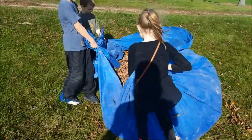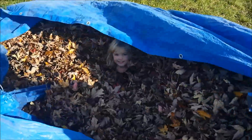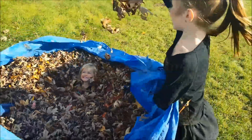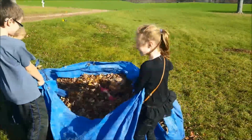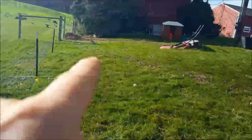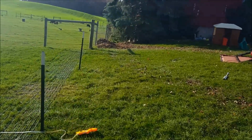What we got going on here, guys? Oh, who is in here? What are you doing in there? All right. Where are you guys taking these to? Over there. Yeah, so we're starting a leaf pile right here.